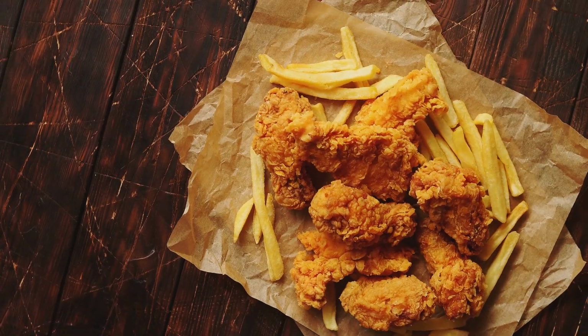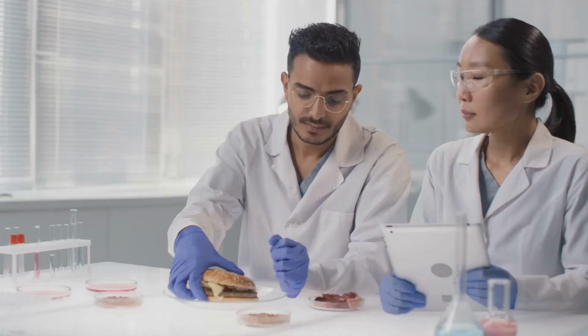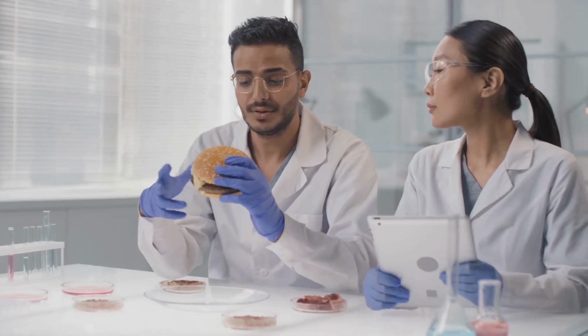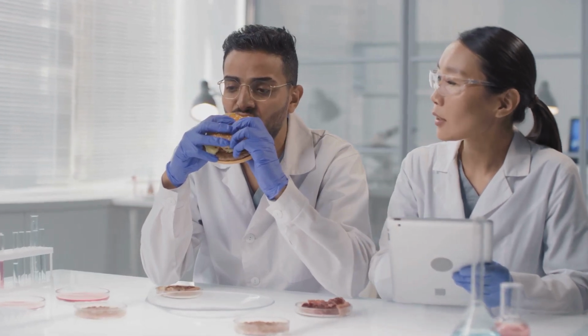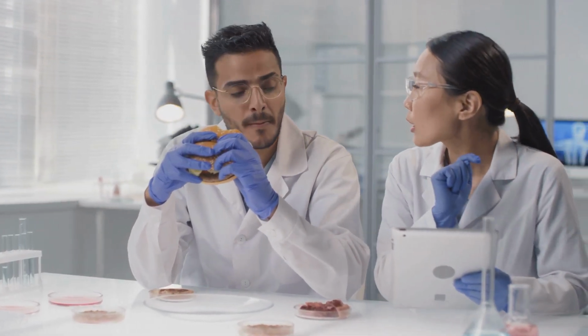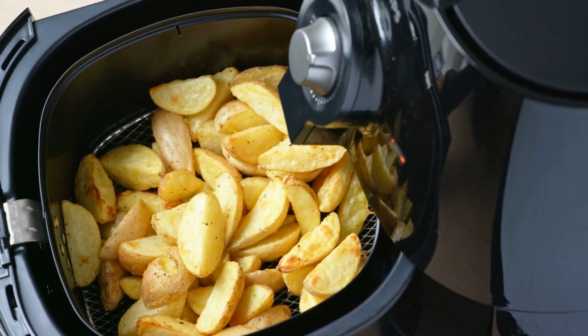2. Fried foods are high in trans fats and inflammatory oils. According to a study in the British Medical Journal, people who regularly eat fried foods have significantly higher total cholesterol and are at greater risk for cardiovascular issues. Swap with oven-baked using healthy oils like avocado or olive oil.